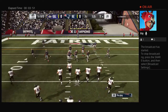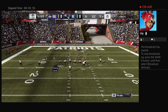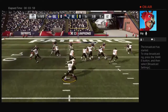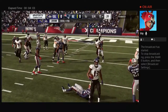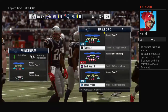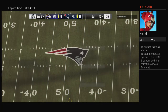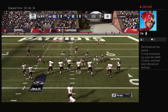So how about this for field position after the big play? Inside the 15 now as they come up on 1st and 10. And that one covered beautifully. Their defenders stayed home, and they'll stop him behind the line. That's going to go as a loss of 4, and it'll be 2nd down. Counting down toward the midway point in quarter 1.